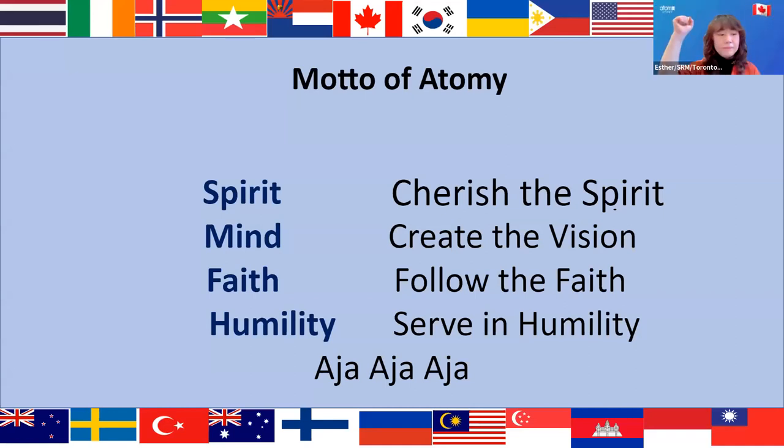Yeah. Go. Cherish the spirit. Cherish the spirit. Create the vision. Follow the faith.